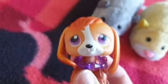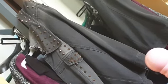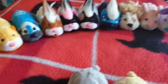And I also want to show you the rest of my collection right now, because I just felt like it. Say hi to my jacket over there, guys. Anyway, here is my collection so far.